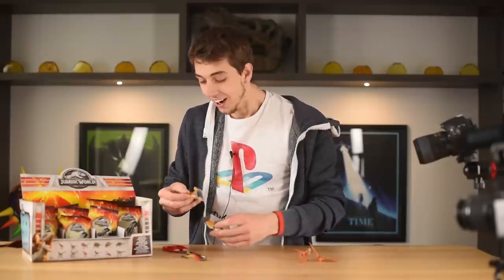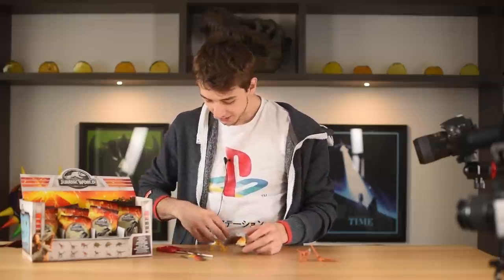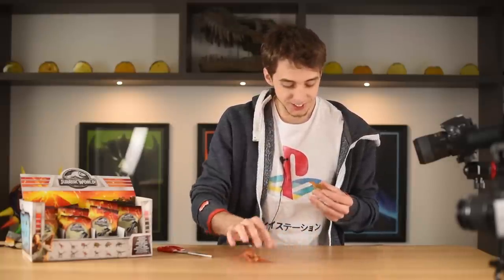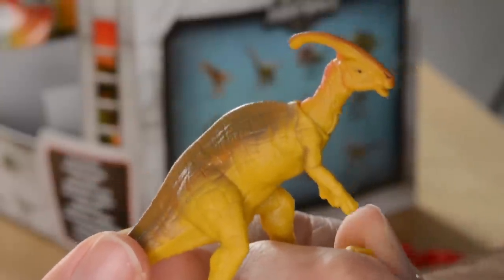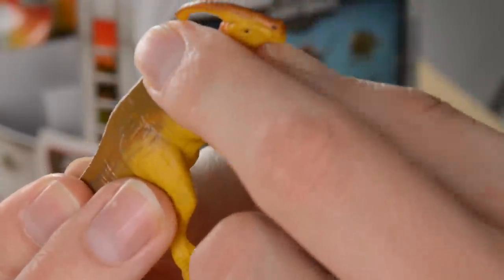Oh, yes! It's my favorite! Oh my god! Yes! Hold on, guys! Oh, he's so cute! My first Parasaurolophus from Fallen Kingdom. Oh, please tell me they've got like a bigger version.